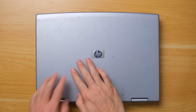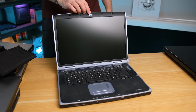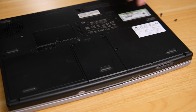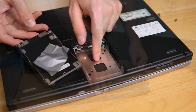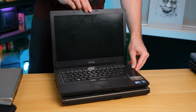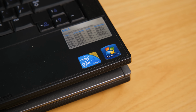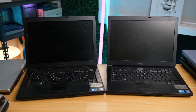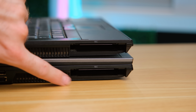Next up is a laptop I've never seen before, the HP ZT3000, released sometime in 2003. Yeah, this is almost 22 years old, but sadly this one has no hard drive at all. There are two of these Dell Latitude 6410s, which appear to be in good shape. They're also the only laptops to have a somewhat modern CPU, a first-gen Core i5, and I'm really hoping one of these work as it would be the best option to use in 2025.